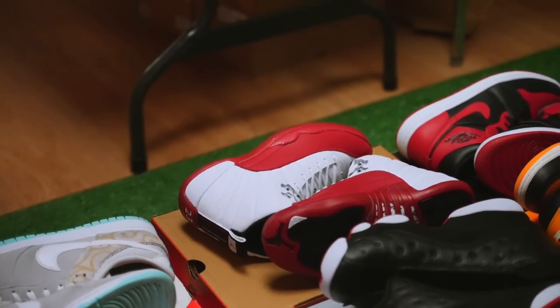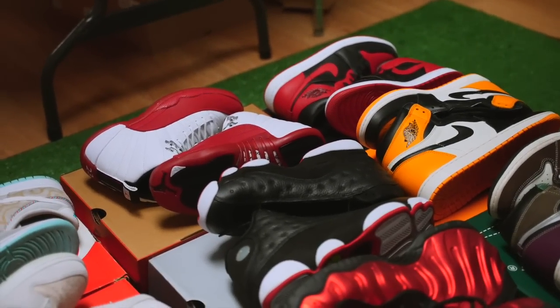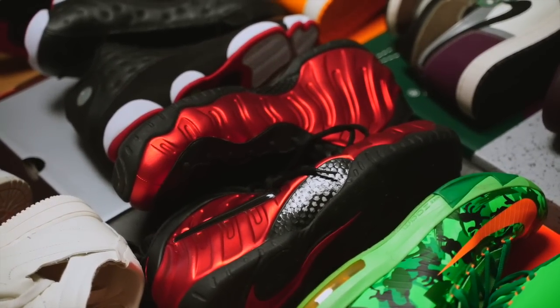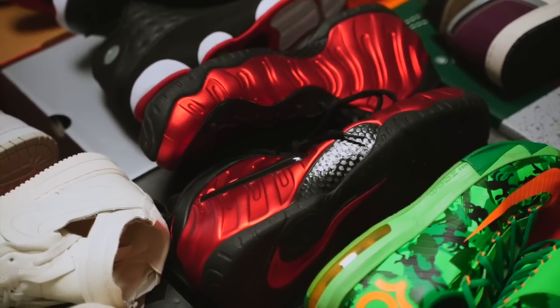Every time I see the cherries, I think about MJ in the black Bulls jersey. That picture to me is mad dope. Playoff 13 though, that's a classic. You know what he did in those. Size 15 Foamposites. Really cool to see a size 15 go out, especially used, because we really pride ourselves on having a variety of different sizes, and to know that we have size 15 for people out there, it means a lot.